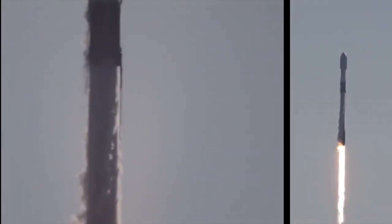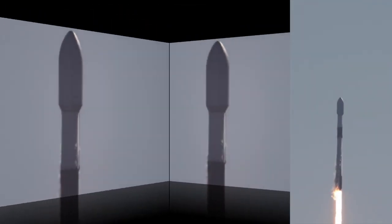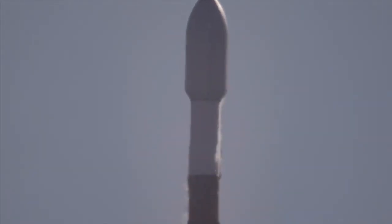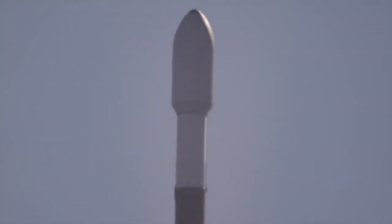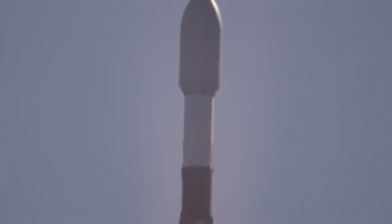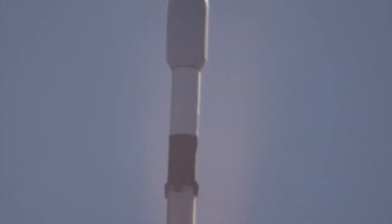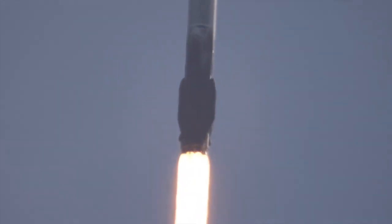Pitching downrange. Stage 1 chamber pressure is nominal. We're just about 40 seconds into flight. Falcon 9 clearing the tower at Space Launch Complex 40 and making its way to orbit.